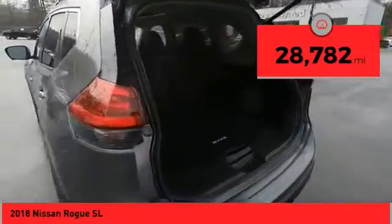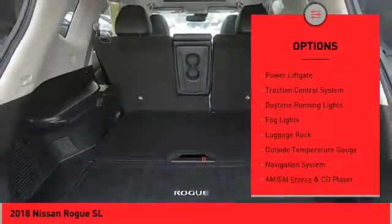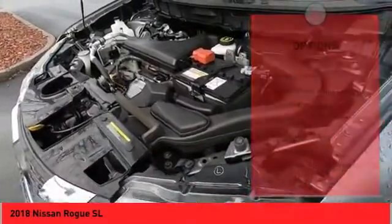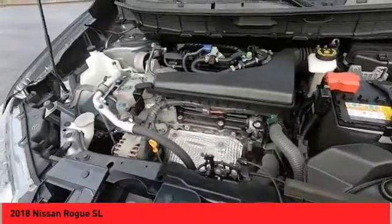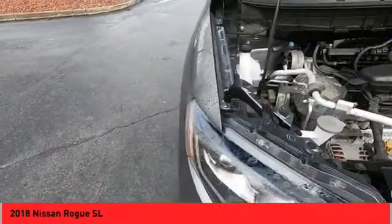Here are some of this vehicle's great options: panoramic moonroof, all-wheel drive, alloy wheels, power liftgate, traction control system, daytime running lights, fog lights, luggage rack, outside temperature gauge, navigation system. If you like it online, you'll love it in your driveway. Take it for a spin today.